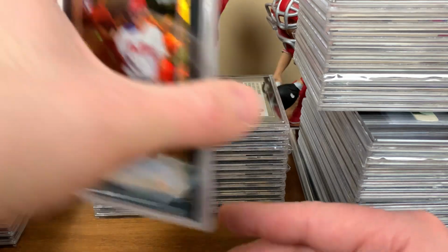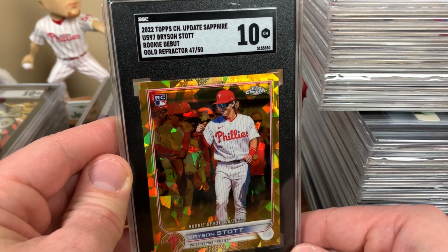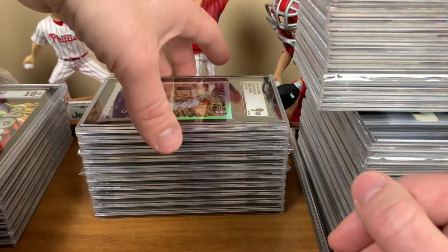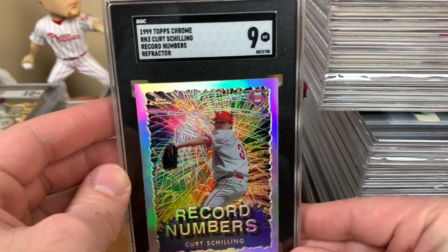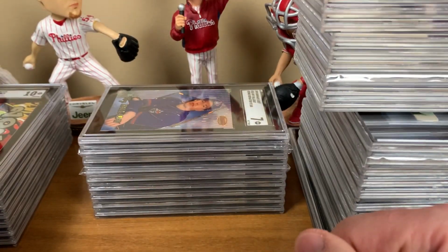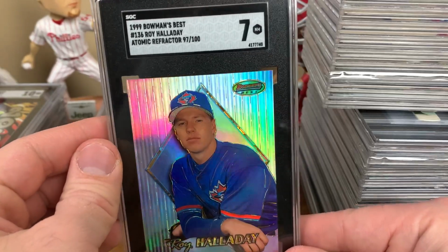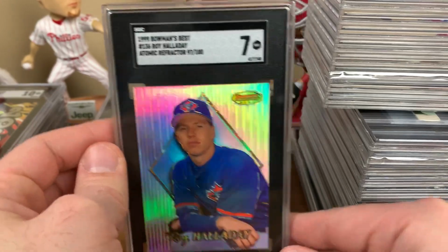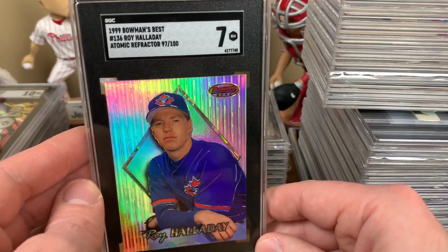And then we got some Sapphires here. This is a 2022 Topps Chrome Update Sapphire Bryson Stott, rookie debut. Gold refractor, serial numbered out of 50. Gem Mint 10. 1999 Topps Chrome Kurt Schilling Record Numbers Refractor. Mint 9. A little disappointed on this one. Didn't think it was perfect. Thought it would for sure have been an 8. Was kind of hoping for closer to a 9. I rarely do worse than I expect, but this one a little bit. But either way, looks great in the holder.